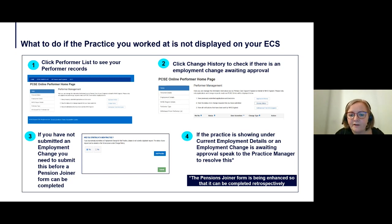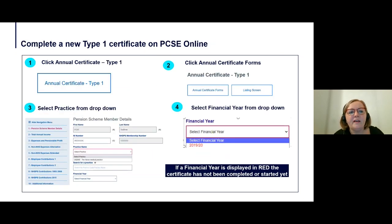So if you do find yourself in this situation where the practice is not showing in the practice options that you have in the drop down on the employee contribution statement, then this is now much more straightforward to sort out come the end of this week. So that is something that hopefully is helpful to anyone who has had problems in that area.